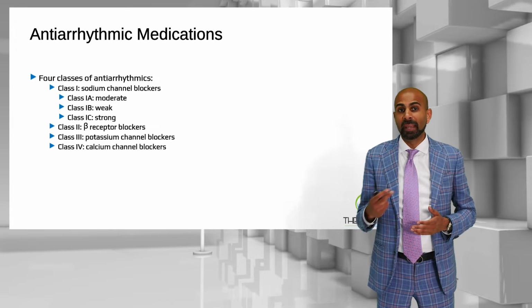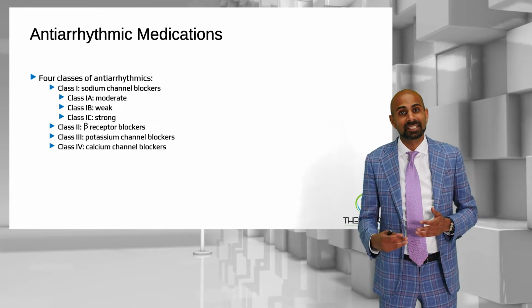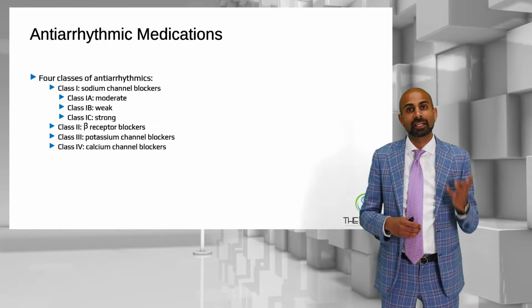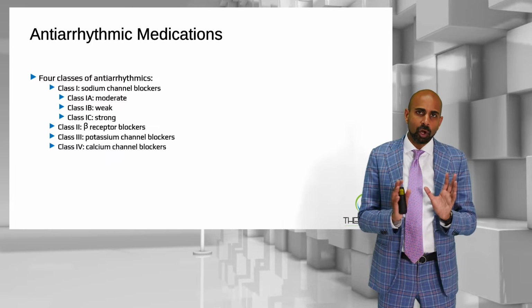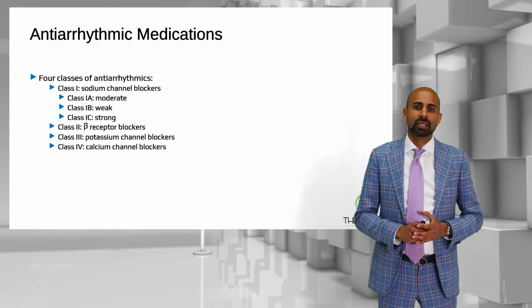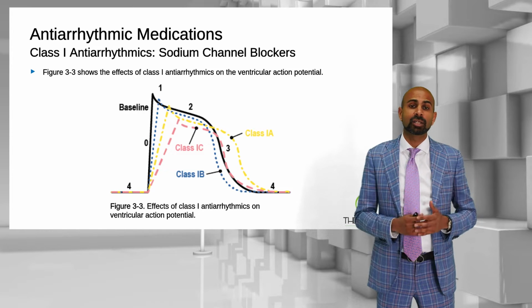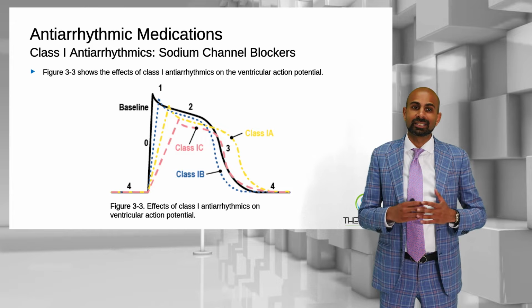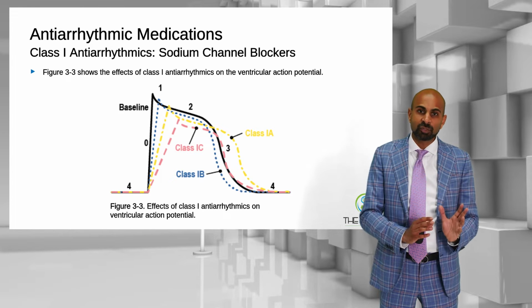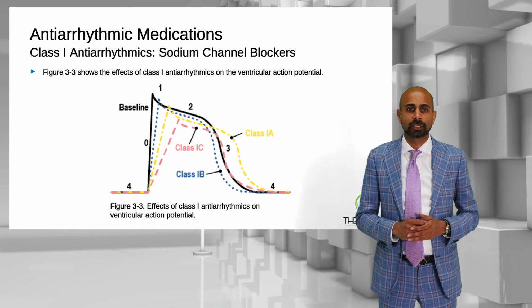Class 2, these are beta receptor blockers. Class 3, these are potassium channel blockers. And class 4, these are calcium channel blockers. We're going to go over all of these individually, so don't worry. Let's begin by talking about class 1. Like I said, class 1 antiarrhythmics are sodium channel blockers, and you can see the effects of class 1 antiarrhythmics on the ventricular action potential in this figure.